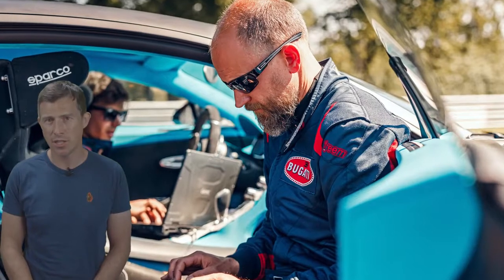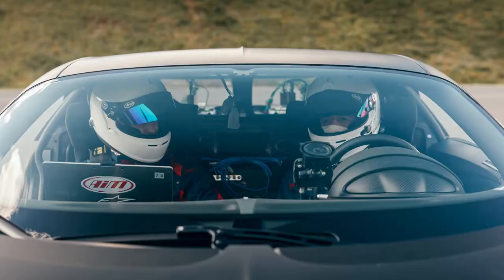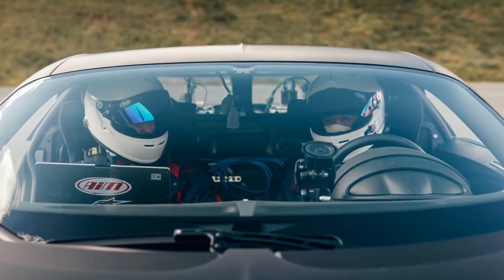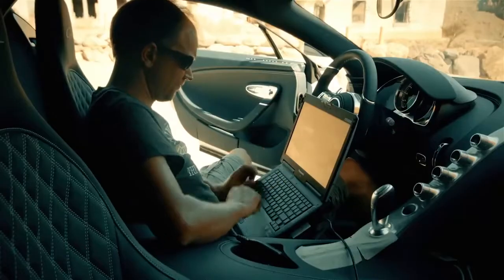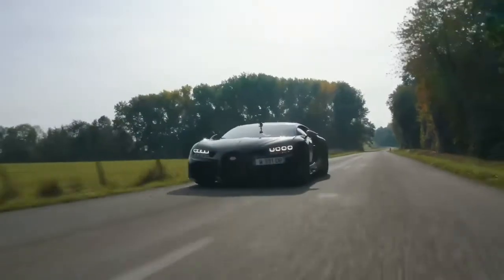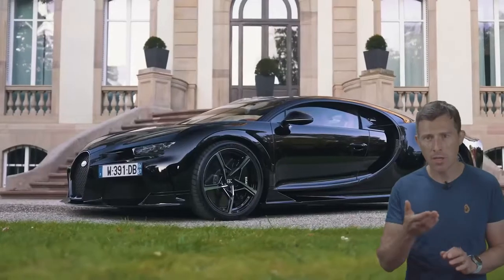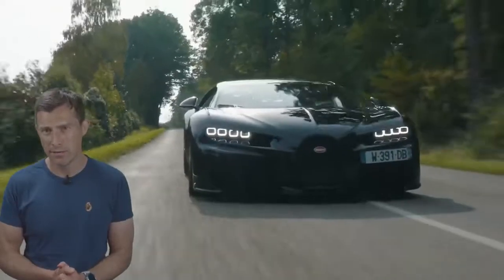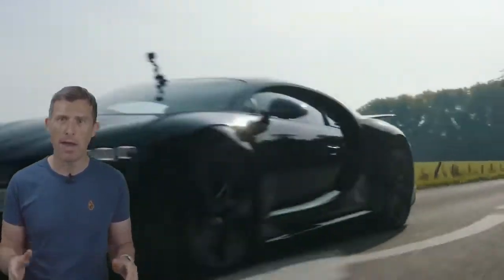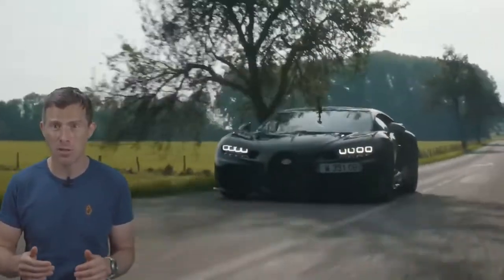They don't just test the engine though, they also test the entire car. So before being delivered to a customer, a car will actually be test driven by Bugatti's engineers for 200 miles. But they don't just then give it to the customer, they replace the entire floor and the wheels, so there's no marks. That pre-delivery test drive is nothing though when you compare what Bugatti actually do to its pre-production models.